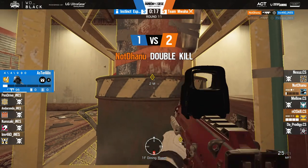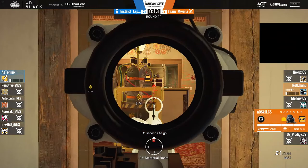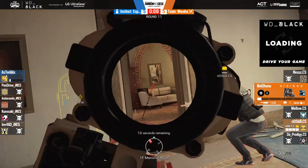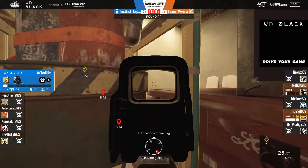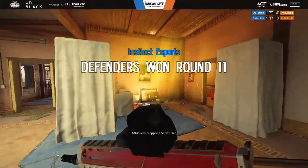And Thunder's going to take another one onto Invalid, suddenly leaving Asterix the last man standing, hiding behind the bomb inside of Dining Room. There's an IQ approaching close. There's also a Buck approaching close. He might just be able to find one. Does he see the IQ? No, the IQ sees him. He's on one, he's on two!